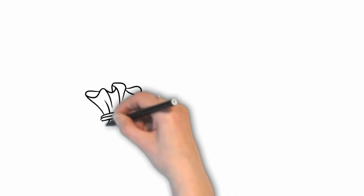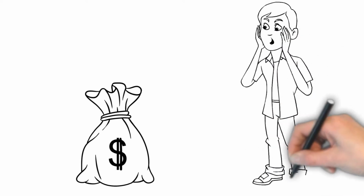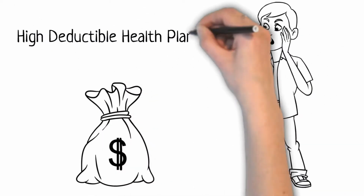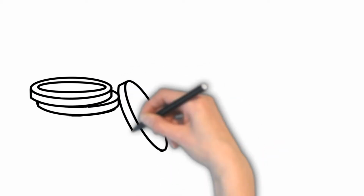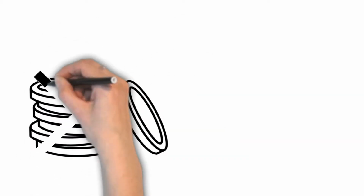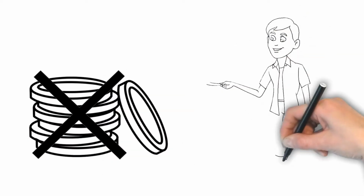Medical costs keep going up, but what can you do about it? Many people are enrolling in high deductible health plans, or HDHPs, with health savings accounts, or HSAs. Many people never meet their deductible. Are you paying for premiums on a plan that you never use? When the end of the plan year comes, you don't get that money back.